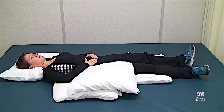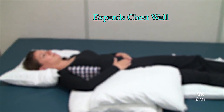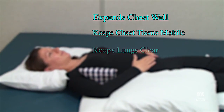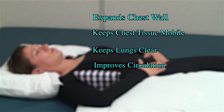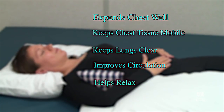Deep breathing, although a basic exercise, is an important part of your recovery. It helps to expand your chest wall, keeping the chest tissue mobile. It keeps the lungs clear and also aids your circulation by bringing oxygen into the body and helping pump the lymphatic system. It can also help to relax the body.